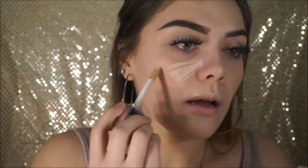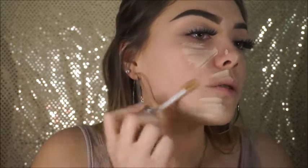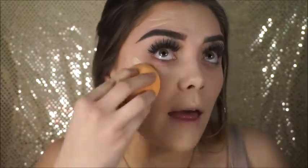So this side is the no foundation, and this side is the foundation. You can kind of tell a little bit. I feel like I'm kind of wasting this foundation. I'm not getting enough out, so I have to reapply. So this is gonna be my first. And by the way, this side of my foundation feels so lightweight. It feels like skin. So I definitely agree with that claim.